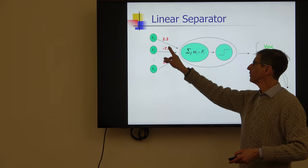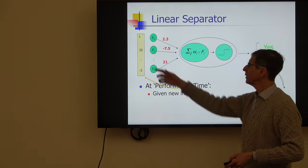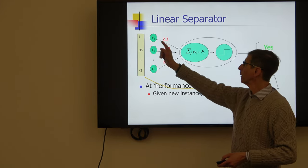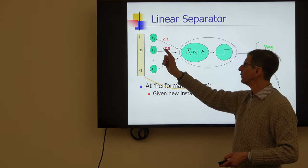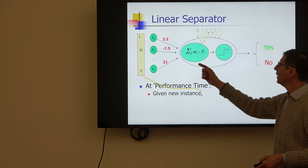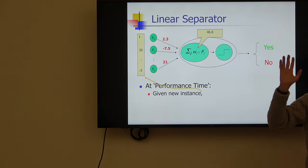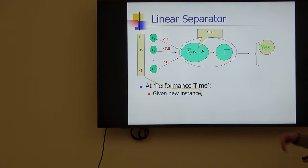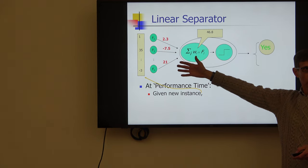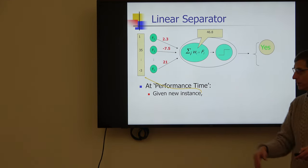Imagine I've learned the weights for the different features, and now for a given individual, this describes the new patient. I just look at 1 times 2.3 plus 35 times negative 7.5 dot dot dot plus negative 3 times 21, and that number clearly is 48.6. Is that bigger than 0? So I say yes. So once I have the learned model, it's really easy. I just do multiplications and additions, and there's my answer. The dot product, if you will.